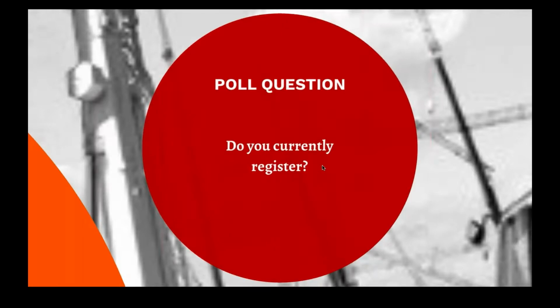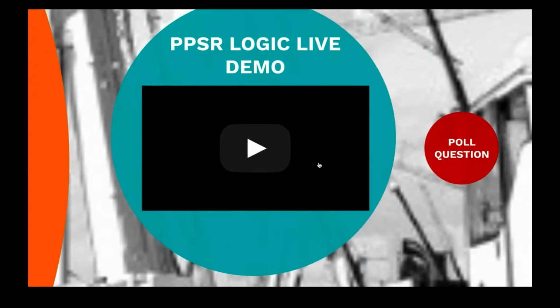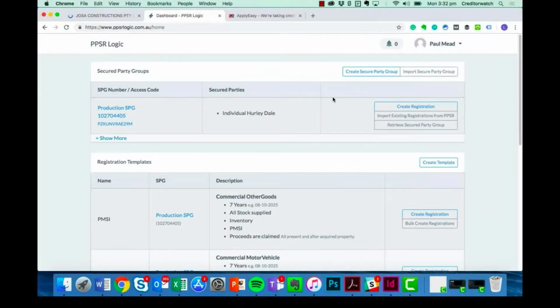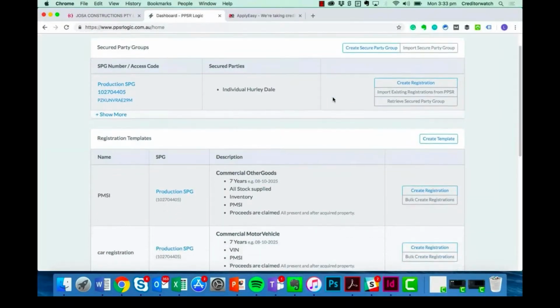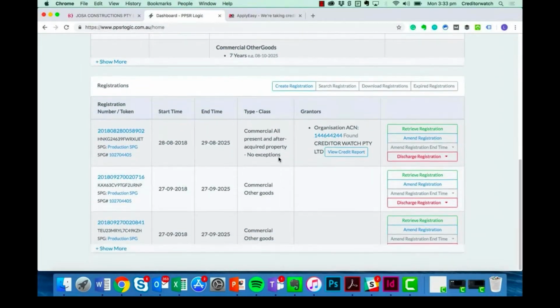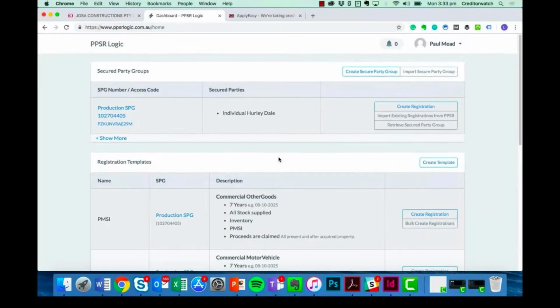We'll now jump into a video of our PPSR Logic live demo. This is CreditorWatch's proprietary PPSR portal, PPSR Logic. Via our system, you can import or create your own SPG, develop templates for registering, and also manage all of your existing registrations. As a first step as a customer coming into PPSR Logic, if you're already registering, we can import your secured party group, and as part of that process, we will also import all of your existing registrations.